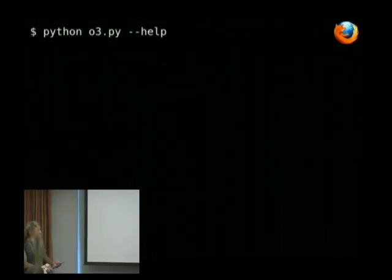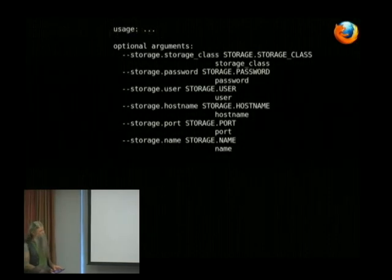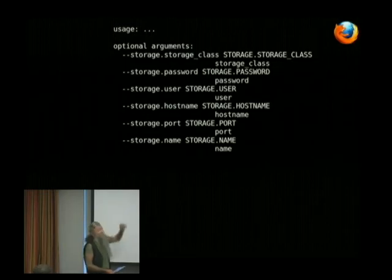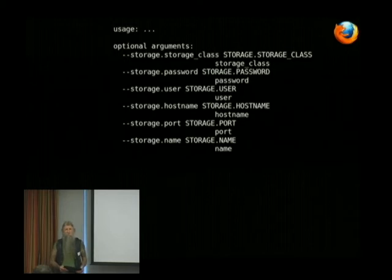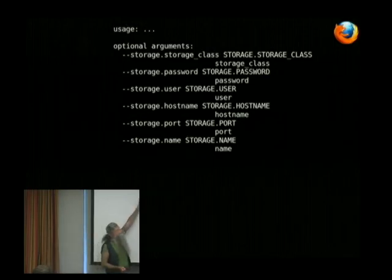And if I run help, boom, we have a lot more than just one application parameter here. We have that storage class on the top, but when Configman saw that it was a class, it looked in it and said, is there any required configuration here I should know about? It saw there is. It brought them into the same namespace as the thing that it loaded from and loaded them all automatically.